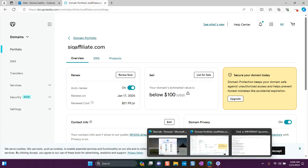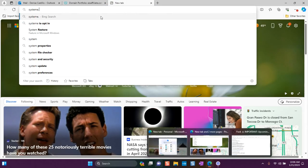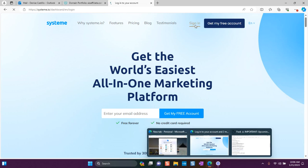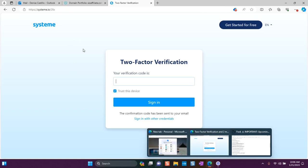Okay, so this is the email that I am going to connect. This is the domain, sioaffiliate.com. So I am going to my System.io account, and we're going to connect this. So obviously the first step for you to do is purchase that domain and that professional email. Okay, just bear with me as I obtain my confirmation code.